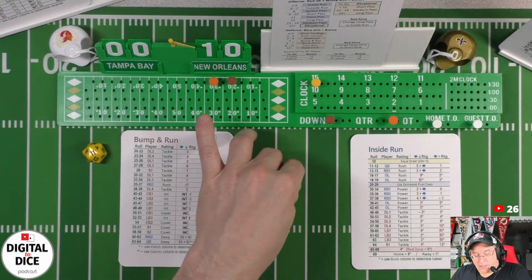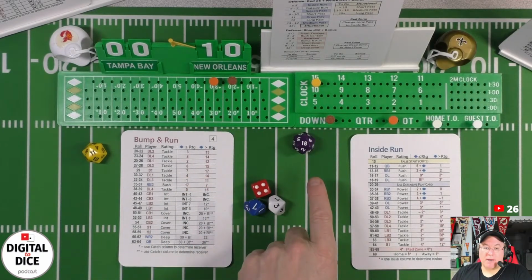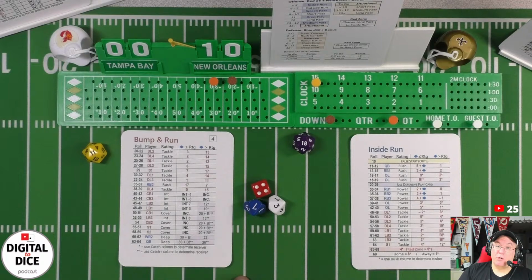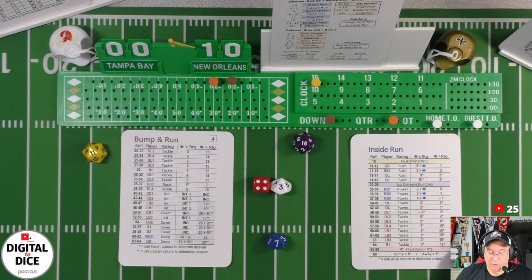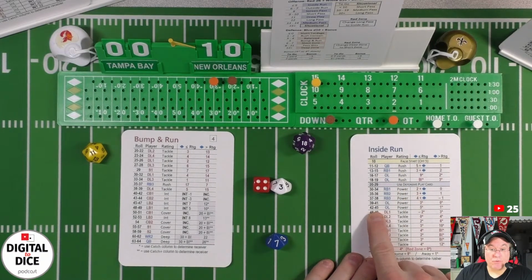So then 18, that's going to be my identifier die. It's going to identify who has the ball unless it's specified on the card. So let's look at the offensive roll. So a 43. I look at 43 on the offensive card.